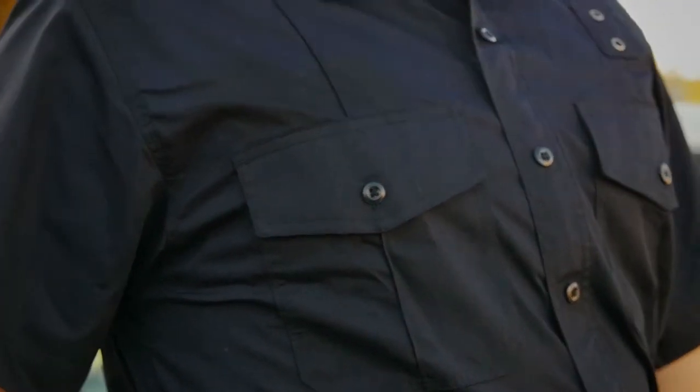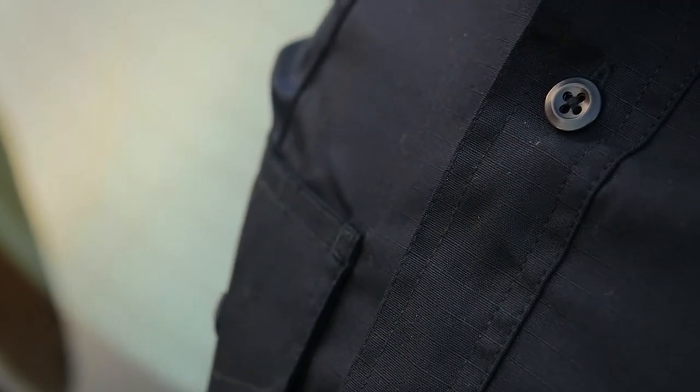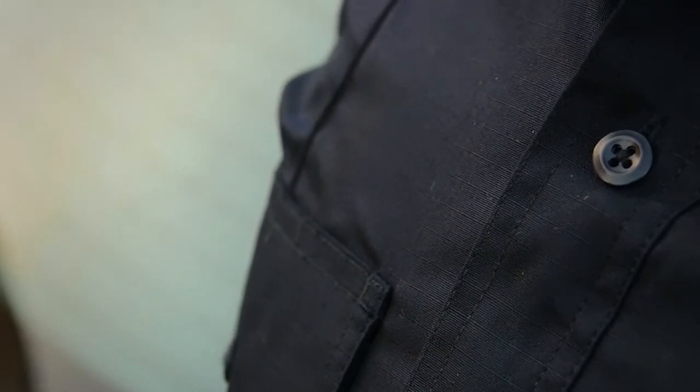The 511 Tactlite Men's Short Sleeve Class A PDU shirt is engineered with input from operators in the field and consistently exceeds the expectations of law enforcement around the world. This shirt is crafted with a 5.78 ounce cotton poly 12 fabric, a perfect blend of rugged durability, reliable performance, and breathable comfort. It's also the ideal foundation for a PDU or dress uniform.